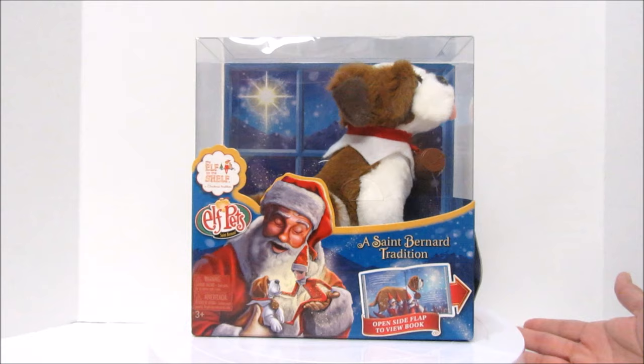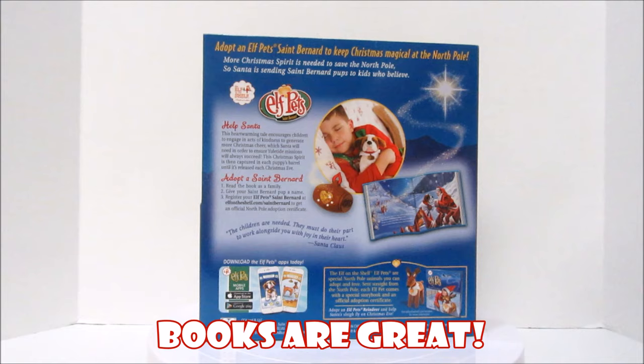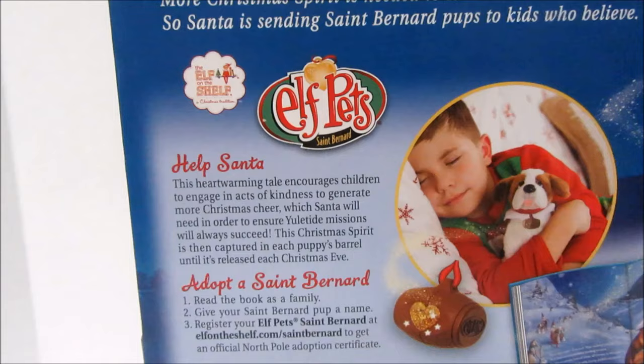Okay, let's see, Ethan. Let's see the box, the back. It says, adopt an elf pet Saint Bernard to keep Christmas magical at the North Pole. There's a book. More Christmas spirit is needed to save the North Pole. So Santa is sending Saint Bernard pups to kids who believe.